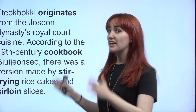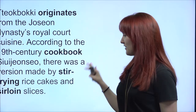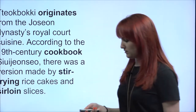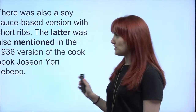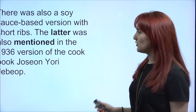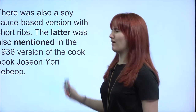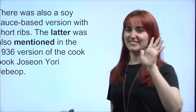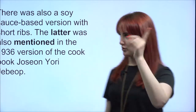Okay, so we know that tteokbokki originated or came from the Joseon dynasty cookbook, and that the first recipe that was found was made by stir-frying rice cakes and sirloin slices. So what other types of tteokbokki might have come from that time? There is also a soy sauce-based version with short ribs or 갈비. Oh, I love 갈비. The latter was also mentioned in the 1936 version of the cookbook 조선 요리 제법. So I think I did a little bit better with the pronunciation on this one. Yes? No? If not, definitely make sure to let me know in the comment section below. I won't be hurt. I just want to improve so I can be better for you guys.